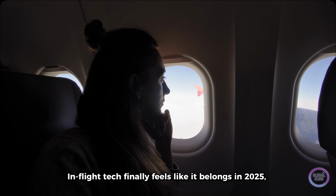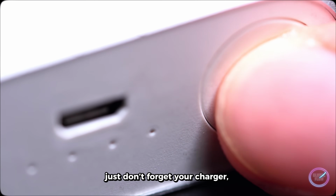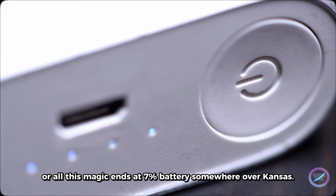Bottom line, in-flight tech finally feels like it belongs in 2025. Just don't forget your charger, or all this magic ends at 7% battery somewhere over Kansas.